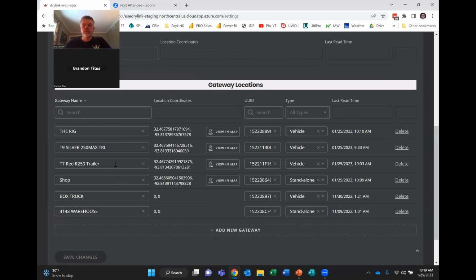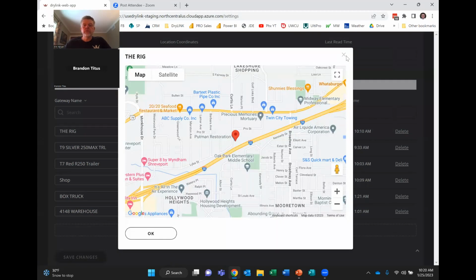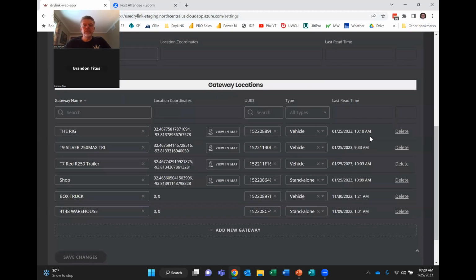And then here's these 3 gateways that are reporting in. This one might be off a battery. You can see the last time they reported in. We can click on a map on any one of these. It's going to show us where it is, and we can see the last read time and all that information.